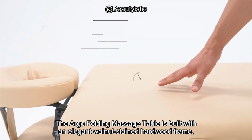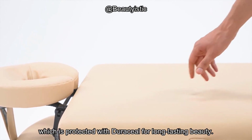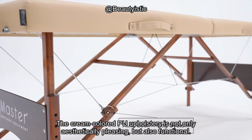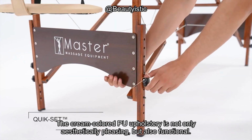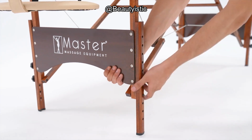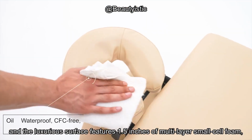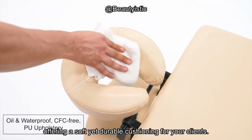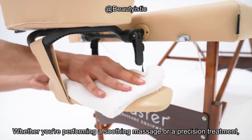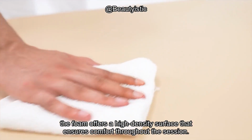The Argo folding massage table is built with an elegant walnut-stained hardwood frame, which is protected with DuraSeal for long-lasting beauty. The cream-colored PU upholstery is not only aesthetically pleasing, but also functional. It's oil and water resistant, making cleanup a breeze, and the luxurious surface features 1.5 inches of multi-layer small cell foam, offering a soft yet durable cushioning for your clients. Whether you're performing a soothing massage or a precision treatment, the foam offers a high-density surface that ensures comfort throughout the session.